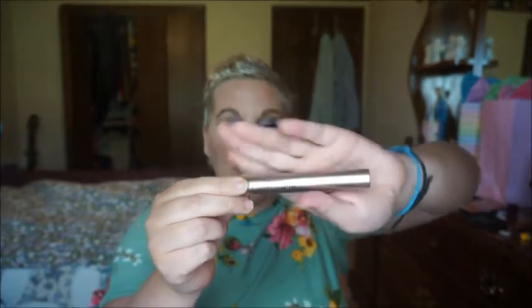Mascara. I have a deluxe size of the Bare Minerals Lashtopia mascara. It's an alright mascara. I think it gives volume to your lashes, but it does not separate them enough for me. It kind of clumps them together a little bit.